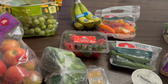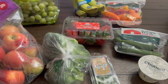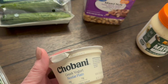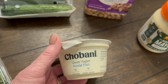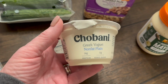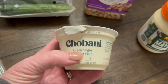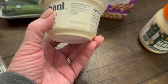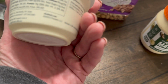Now, I told you, with Pantry Challenge that we were just doing produce, unless I needed something for Doug. Well, I gave him yogurt the other day because he eats homemade yogurt almost every day. And I forgot to save some yogurt to make yogurt. And this was the only plain they had. I was looking for whole milk. And they didn't have any in plain in a small little one. I only wanted a little one. So I just got this.